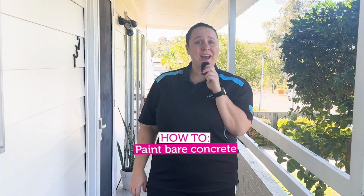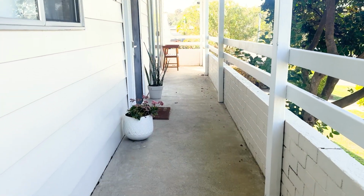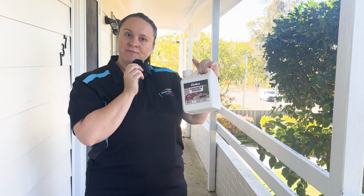Want to add some colour to your house, but painting the exterior feels like a bit too big of a job? This is a perfect project for you. It's easy, achievable, and will give you that beautiful entryway to your house so you can stop being annoyed by it every time you come home. To complete this project, we're going to be using the Dulux Concrete and Paving range. It's a three-step system, and it starts with number one, cleaning.